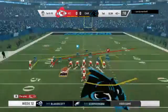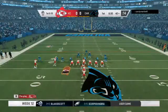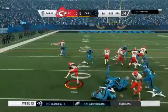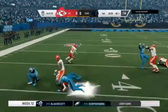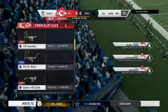A nice sizable gain. They stick to the ground game on first down. It's Williams. It was Kendall Donnerson who made the stop on the defensive side.